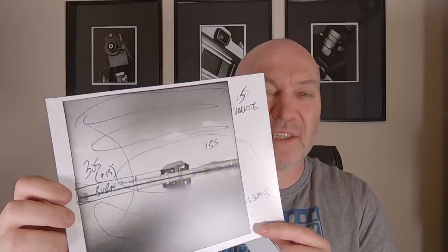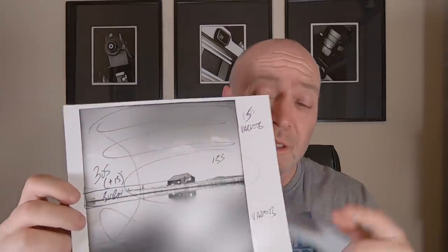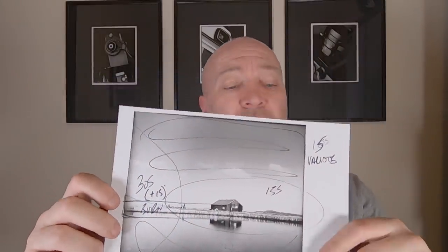Not many people would probably understand it if they looked at it, but to me, it makes perfect sense, because when I make a reprint, I can look at this and go, oh yeah, that's what I did. I always end up scribbling on prints like this.